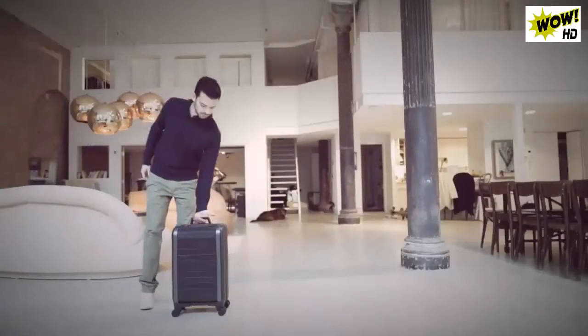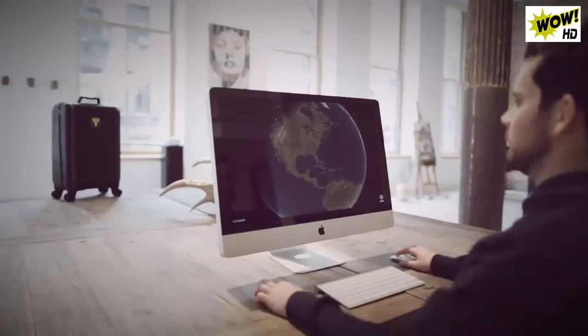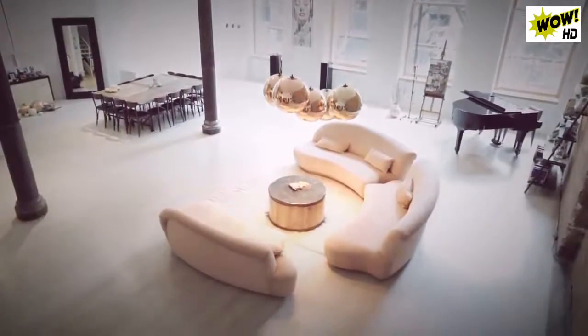In addition, we packed Trunkster with smart features that will make your traveling stress-free, leaving you to wonder how you ever traveled with regular luggage. It's time to make travel pleasant again.